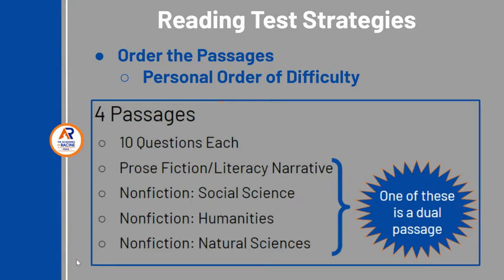All right, so reading test strategies. Remember I said there's 4 different passages. So one of the strategies is to order the passages by your personal order of difficulty. So let's say that you really like to read fiction novels within your class. Then you should start with the fiction passage and do that one first because you'll be more interested in it. Let's say you really like your science classes. If that's the case, then you should start with the natural science passage and do them in the personal order of difficulty for you and which ones you have the most interest in.